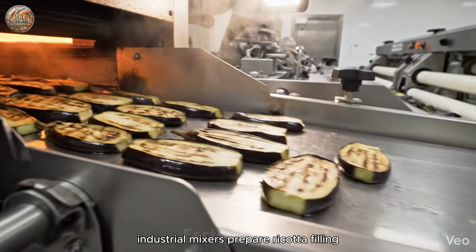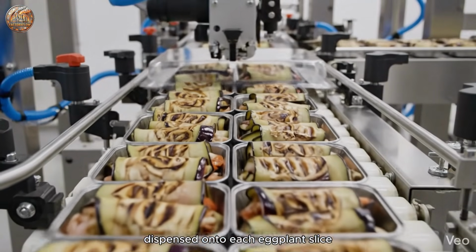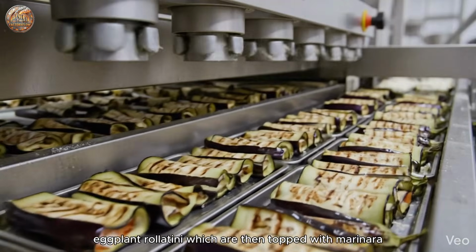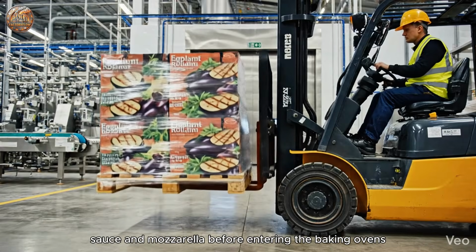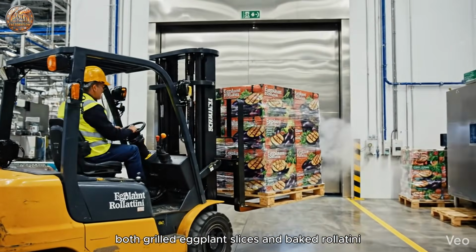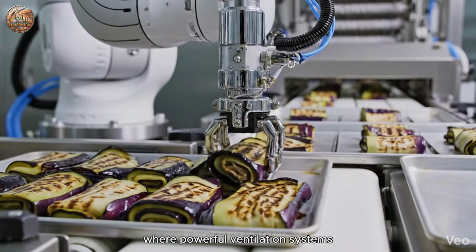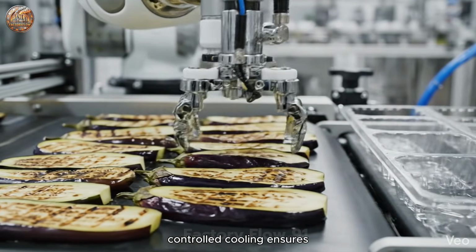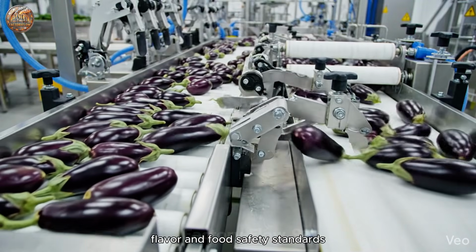Industrial mixers prepare ricotta filling, which is automatically dispensed onto each eggplant slice. Rolling machines fold the slices into compact eggplant rollatini, which are then topped with marinara sauce and mozzarella before entering the baking ovens. Both grilled eggplant slices and baked rollatini pass through large cooling conveyors, where powerful ventilation systems reduce product temperature. Controlled cooling ensures the products maintain their structure, flavor, and food safety standards.